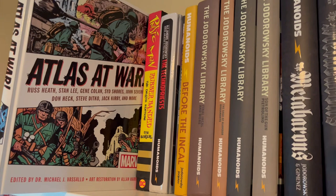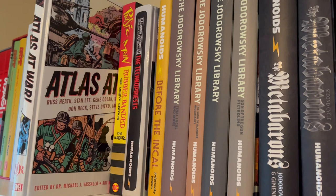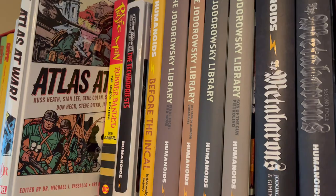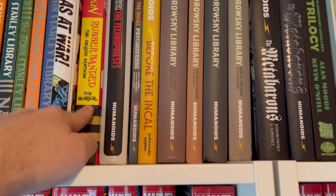And the art restoration was done by Alan Harvey, who is actually doing the restoration on the new Fantagraphics line they just announced of Timely era Golden Age comics that they will be printing soon. So pretty excited about that. Up next, I have the Plastic Man Rubber Banded Edition from Kyle Baker. This is an awesome deluxe edition that even comes with a rubber band on the spine there.